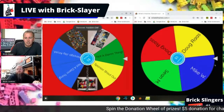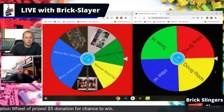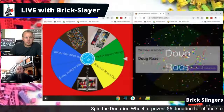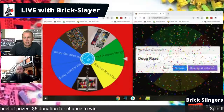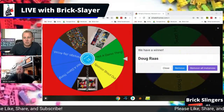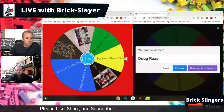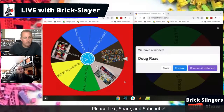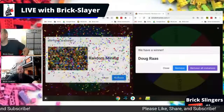All right, let's go to the next one. Here we go. Oh, it's Doug! Woo! All right, spin the other one here. If you guys find any better game things, let me know. I'm always willing to change things. These are the coolest ones I found so far. All right, Doug got the random minifig pull. We'll do that after this.